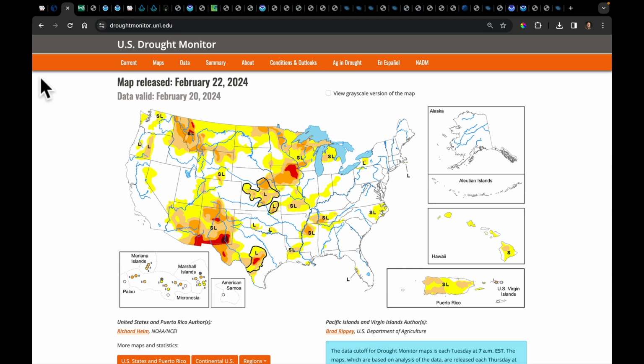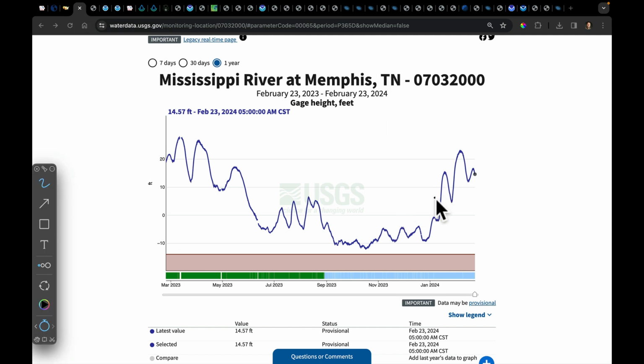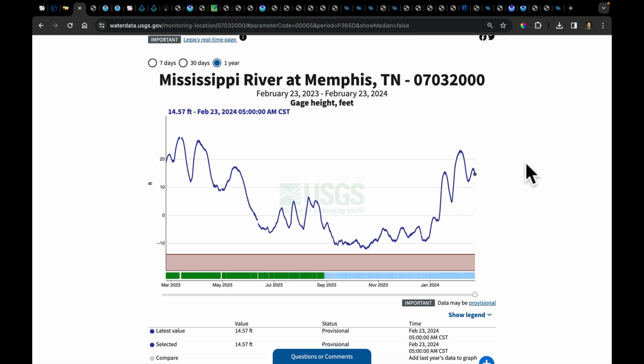And speaking of that area, I just want to show you that the current Mississippi River gauge from the USGS at Memphis is about 15 feet above low stage. And it's kind of doing the things we anticipated, right? After the major jump up, we just expected it to kind of go in this direction and oscillate with each weather system that rolls through in its depth. But the good news is the river is up.